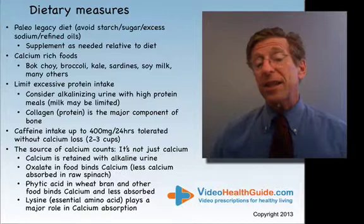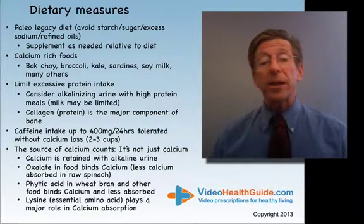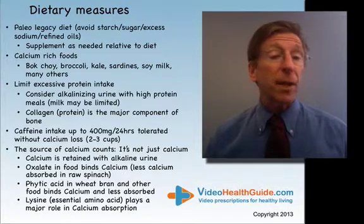As I said, lysine, the essential amino acid for absorption of calcium, can be deficient in cereal-rich diets. Frequently, vegetarians have lysine-poor diets.